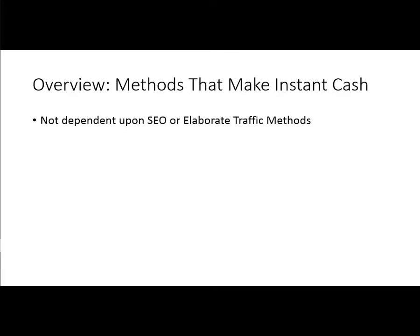Now, we're not going to be talking about things that are going to be dependent on SEO or elaborate traffic methods, and the reason is because those things, while they will make you money relatively quickly, it does take a long time to set them up. It does take a long time often to get rankings. So this is not going to be an SEO course on how to get ranked quickly and how you can get traffic from search engines that will bring you commissions or sales.